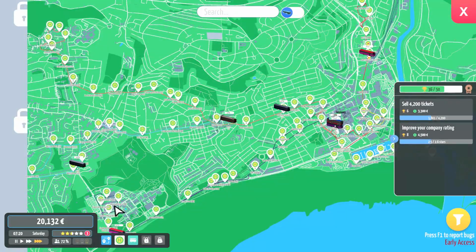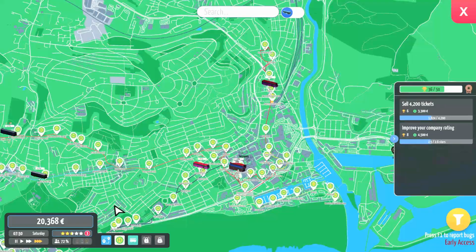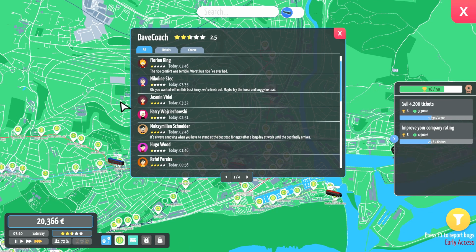These ones aren't too full. No, it's looking good. We have a nice level of service at the moment. People should be getting seats. People should be getting happy, and hopefully that means we should be getting another 0.1 star.